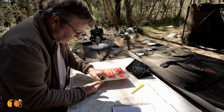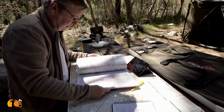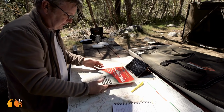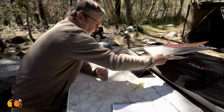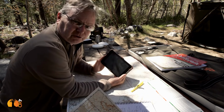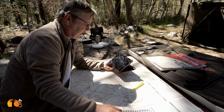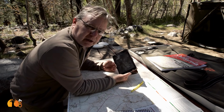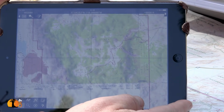We've also been using this. Now, I love maps. I owned a mapping business, and I just love the way these maps are drawn. So we've been using this, and we will also use this. Now, I haven't done a lot of navigation using an iPad, but this time I'm going to try it, using a program called Topo Maps. It's in the app store.